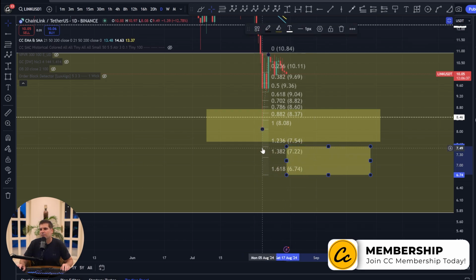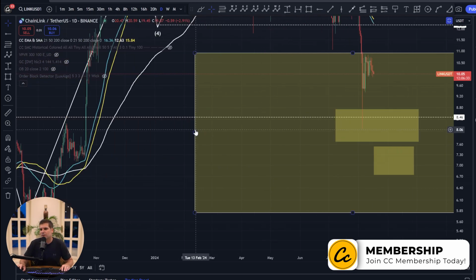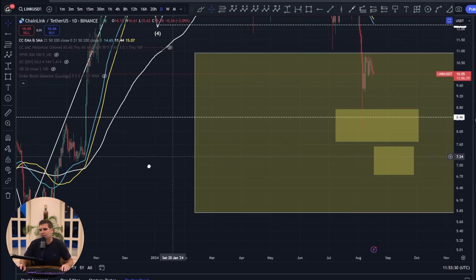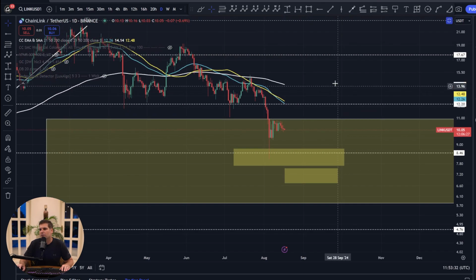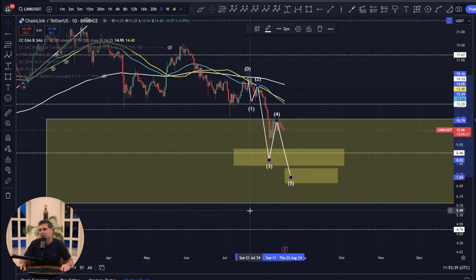That there is my range where I think we are likely to go. And you'll notice that it still sits within this bigger yellow box parameter between 580 and 1092. Okay, this will be a five-wave drop. Let me go ahead and draw it on so you can see what I'm actually looking at mentally in my head. You have a big wave 3 up for a 4 and down into a 5.